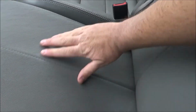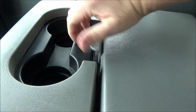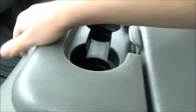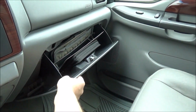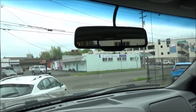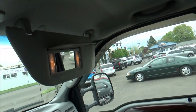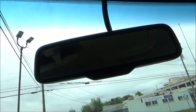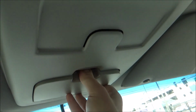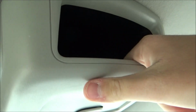It is a bench seat, so you can sit 3 people across. Center console with 2 cup holders and some storage. Both sun visors do have vanity mirrors and lights. Auto-dimming rear view. And on the overhead console, this thing's kind of stuck in place, but you have some storage right here.